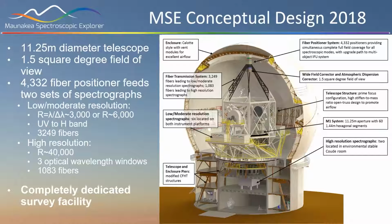The prime focus of that primary mirror feeds a fiber positioner at the top end of the telescope that has a 1.5 square degree field of view. In that field of view, there are positioned 4,332 fiber positioners on a robotic fiber positioner unit.